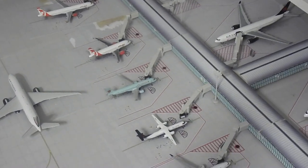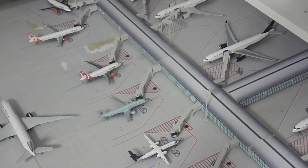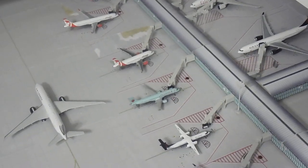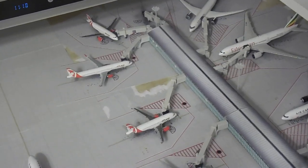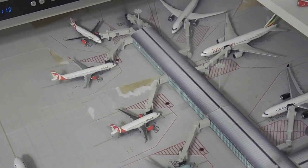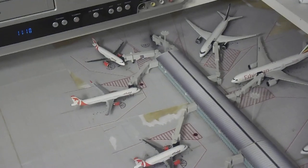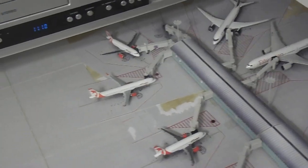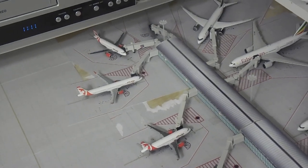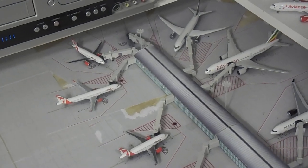So right over here in the corner, we have a very beautiful Air Canada A330 operating as flight 836, departing for Madrid. Next in line here we have an Ethiopian 777-200LR, which will be departing for Addis Ababa. And then right back there in the corner is Mr. Boeing 788, operating as flight 403, which just arrived in from Montreal.